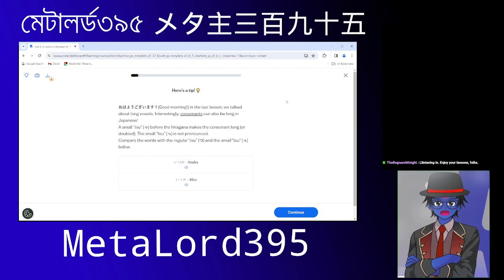So in the last lesson, we talked about long vowels. Interestingly, consonants can also be long in Japanese. A small tsu before the hiragana makes the consonant long or doubled. The small tsu is not pronounced. Compare the regular tsu with the small tsu below.